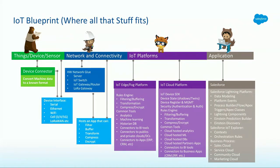So here's our IoT blueprint. Starting off with a thing, you have your connector. This converts the data. Your data is actually locked in within your device. And then from there, you have your network. Typically, you'll have hardware devices like switches, routers. This is where the transport of the data goes to the IoT platform.